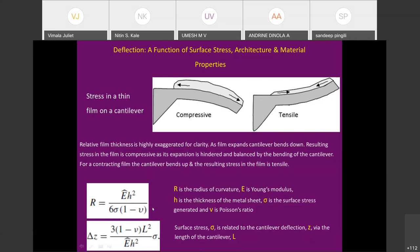And you can see that this radius of curvature depends on the material properties given by E cap and on the geometry properties given by H square. Okay, so for example, that is the thickness. I think E cap is also going to have some of the geometrical component also, but E essentially is the Young's modulus. So it depends on the material properties and the geometrical properties. And it depends on sigma, which is the surface stress. And this sigma has happened because antibodies have captured the antigens. Okay. So the radius of curvature depends on the surface stress.